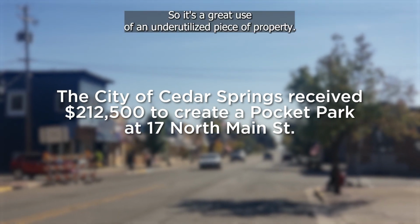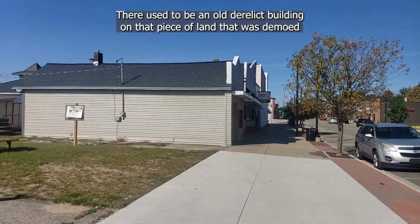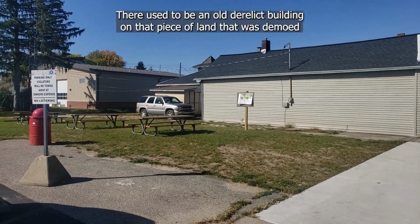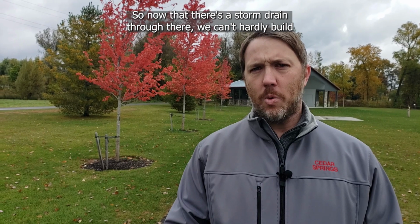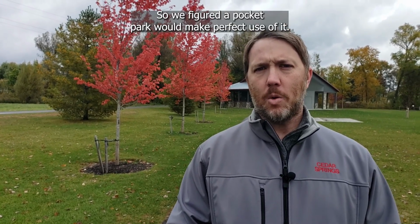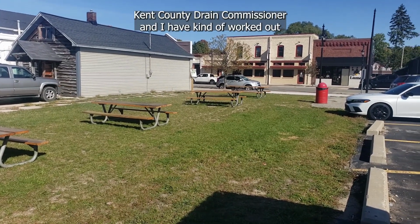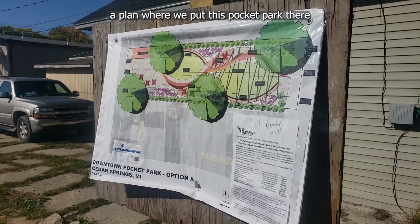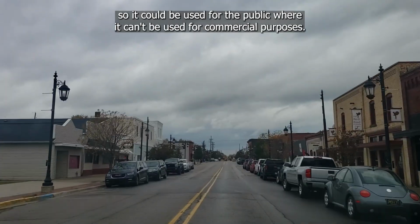So it's a great use of an underutilized piece of property. There used to be an old derelict building on that piece of land that was demoed as part of a storm drain project that went through the property. So now that there's a storm drain through there, we can't hardly build any buildings on top of it. So we figured a pocket park would make perfect use of it. Kent County Drain Commissioner and I have kind of worked out a plan where we'd put this pocket park there so it could be used for the public where it can't be used for commercial purposes.